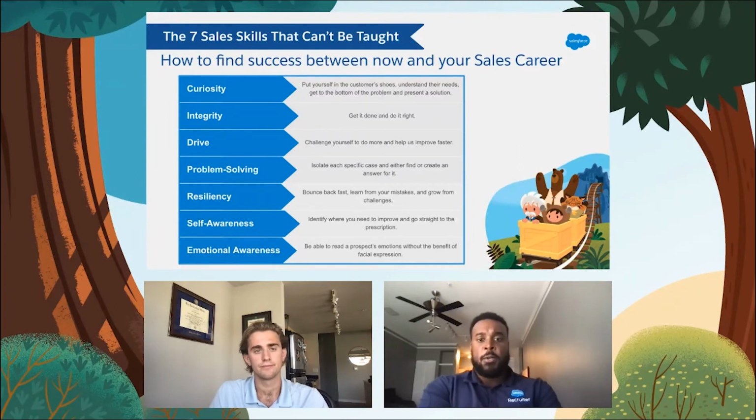Like Dylan mentioned earlier too, the business development associate role really helped prepare him to go into the sales development role, and he was able to probably, correct me if I'm wrong, improve on some weaknesses through that business development associate role and coaching and feedback. So that is a big part of it. And then the emotional awareness, being able to read situations and read people and read people's emotions. That's just a huge part of sales.